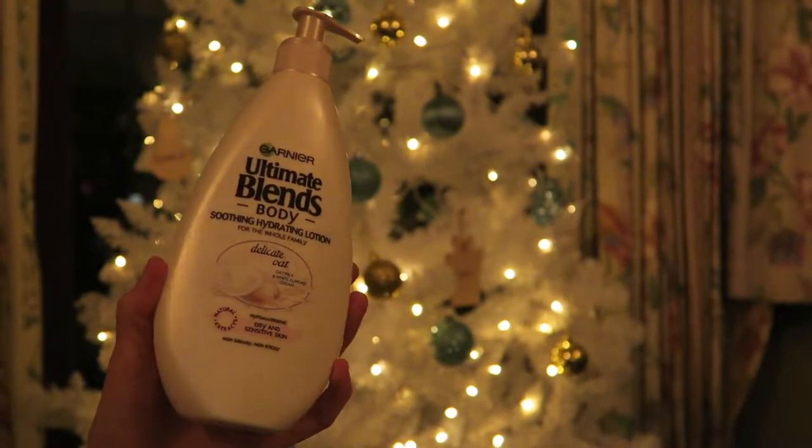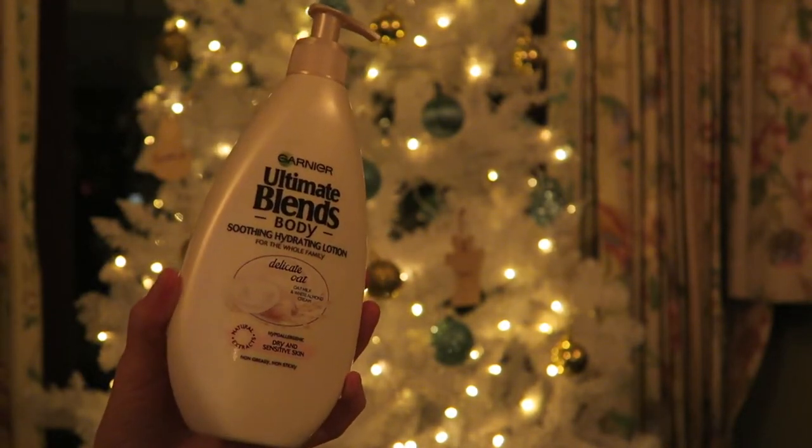And I got this. So this is the Garnier Ultimate Blends Body Soothing Hydrating Lotion, and it's the Delicate Oats. So it's got oat milk and white almond cream in it, and it's for dry and sensitive skin. This is a big bottle. Now I think I had this as a hair mask, and the smell of this was one of my favorite smells ever. Genuinely, I was obsessed with the smell of this in a hair mask, and that's why I picked this up as a body lotion.